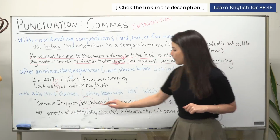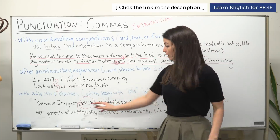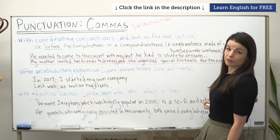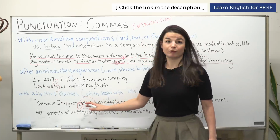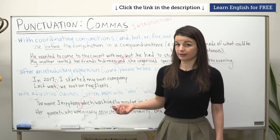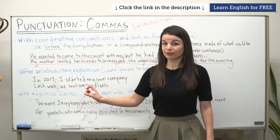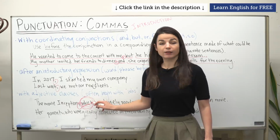So this extra information, which was hugely popular in 2010, is set apart from the sentence with commas. If I remove this relative clause, the sentence is correct. The movie Inception is a sci-fi and action movie. So we can use relative clauses with extra information and set them off with commas. Doing this sounds much, much nicer, or reads much, much nicer. This also kind of gives a hint to your reader that it's some extra information. So please set off your non-essential relative clauses with commas. A great hint is when your clause begins with which or that, a relative pronoun here.